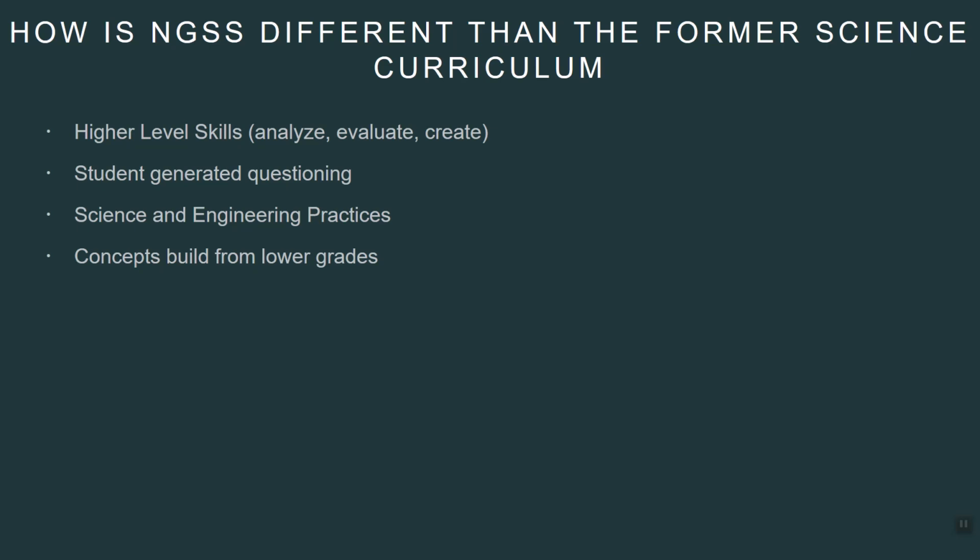Another change is that the concepts really build from the lower grades. They may learn some basic things about the atom in 5th grade, and then in 7th grade they add a little bit to it, and then in chemistry of the Earth system they will add a little bit more to it. So the concepts really build from the lower grades, and the concepts that are gone over in the different classes might be a little different than former science curriculum because of the reshuffling of concepts between the grade levels.